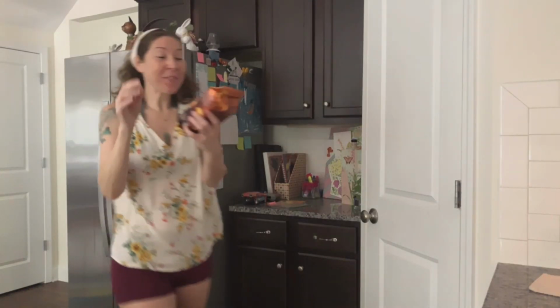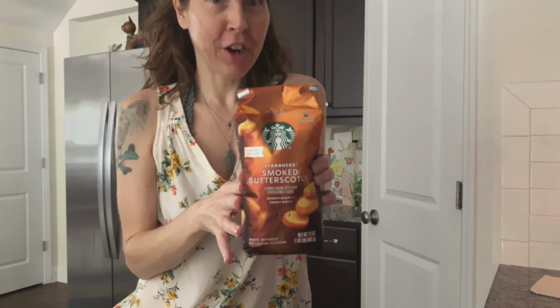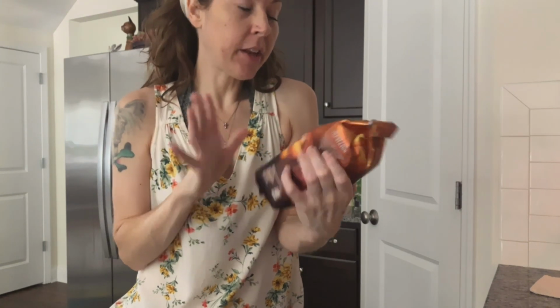So I'm so excited. We got groceries delivered about 20 minutes ago, and I got some coffee to try. So I got the Starbucks, I'll just show you. What did I get? I think this is gonna be a weird angle, so sorry for that for a second. This is what I got. It is the smoked butterscotch Starbucks, and it's seasonal, and I'm so excited to try it. I'm literally just now putting the water in, making the coffee.